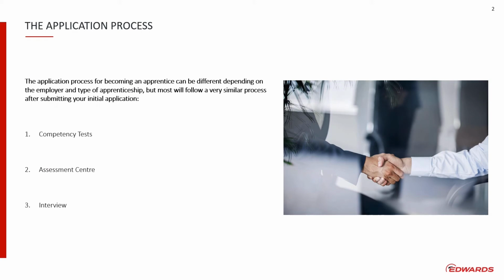The application process for becoming an apprentice can be different depending on the employer and type of apprenticeship, but most will follow a very similar process after submitting your initial application. You may be asked to complete some competency tests, followed by attending an assessment centre and then on to a final interview.